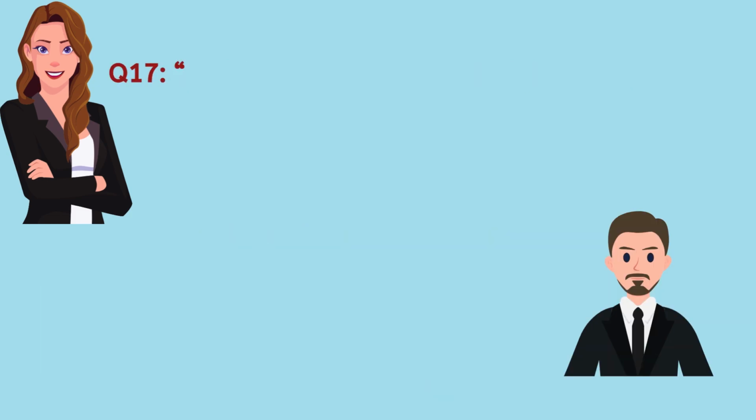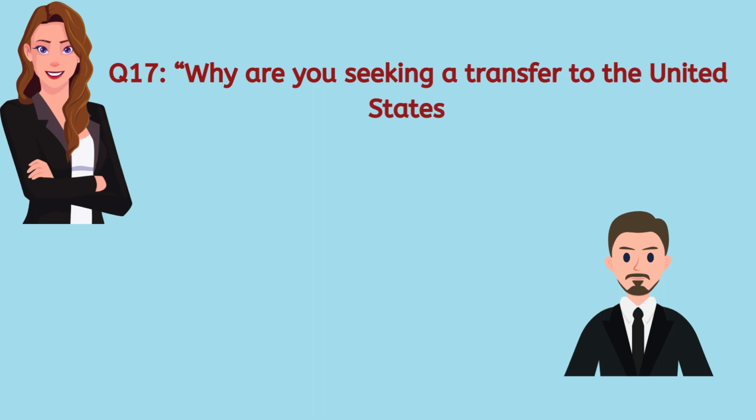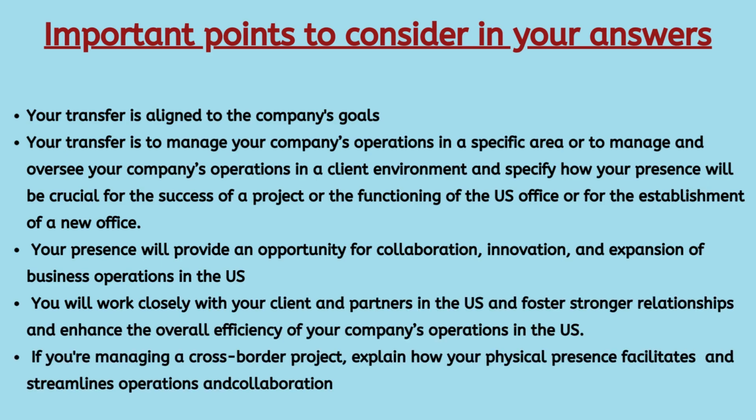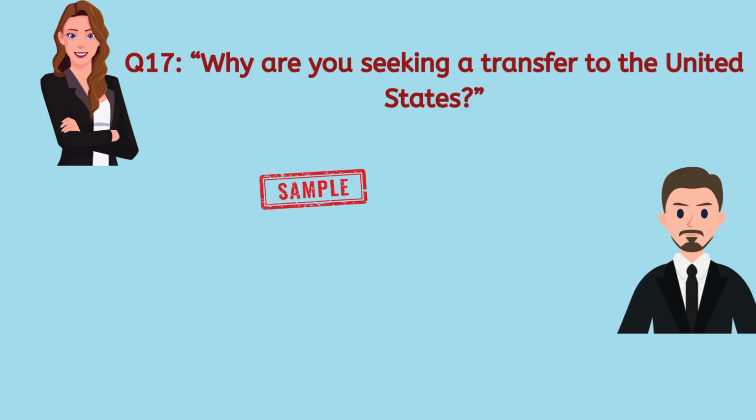Then another important question is, why are you seeking transfer to the United States? Now, during an L1 visa interview, it is very important to strategically align your reasons with the object of the intra-company transferee program. Tailor your response to emphasize your managerial competence, your knowledge, specific role, and how your transfer supports the organization's goal and helps your company expand their expertise in the US market.